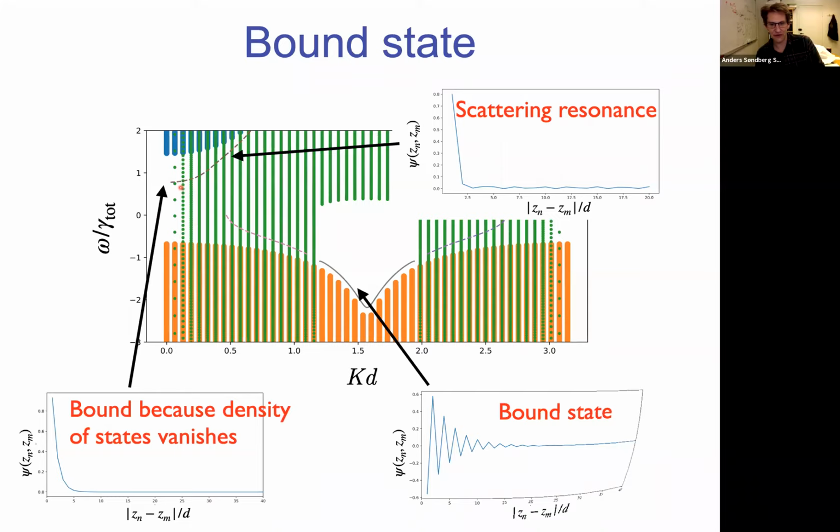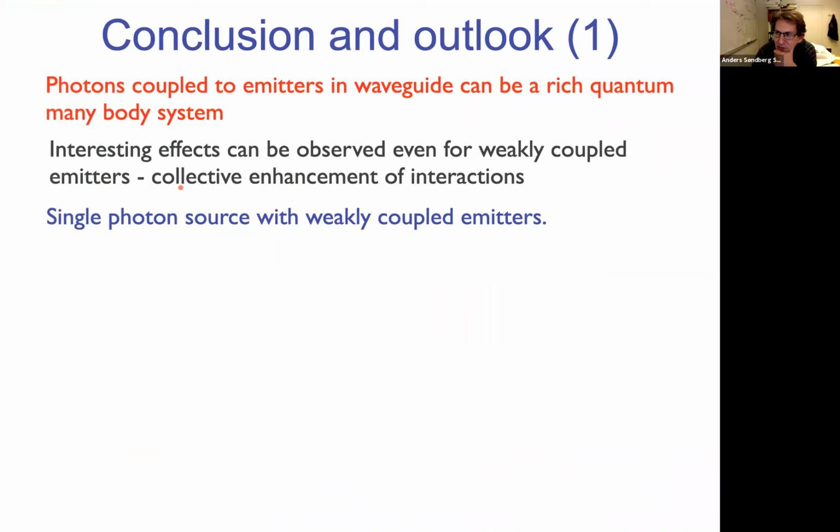All right, so let me now wrap up. What I've tried to convince you of is that this system, even though it's simple, can be a rather rich many-body system. We can see effects even for weakly coupled atoms, which was a big surprise to us. And it can maybe even be applied to these single photon sources.